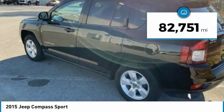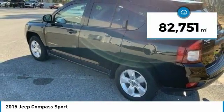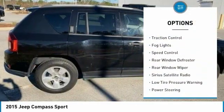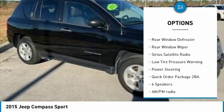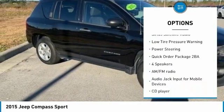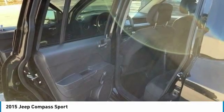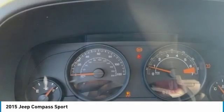This vehicle has less than 85,000 miles. Here are some of this vehicle's great options: electronic stability control, brake assist, traction control, fog lights, speed control, rear window defroster, rear window wiper, Sirius satellite radio, low tire pressure warning, power steering.